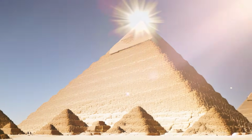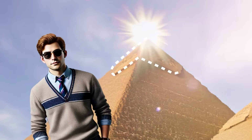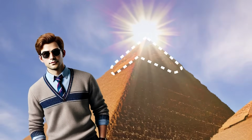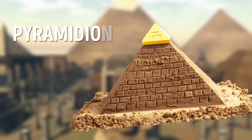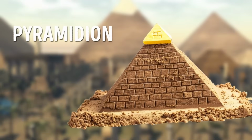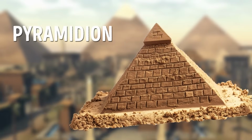This is the point where you should put your glasses on, and that shiny thing you see at the pyramid's very top is actually gold. The capstone at the top of the pyramid is called a pyramidion. It was covered in sheets of gold. As you can guess, these were the first stones to disappear.